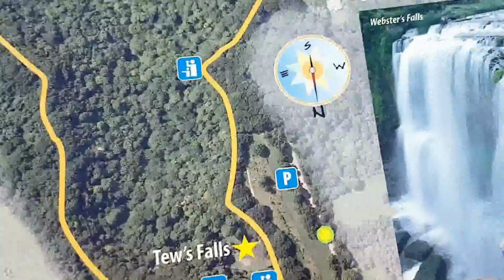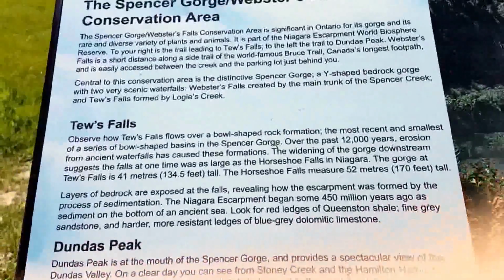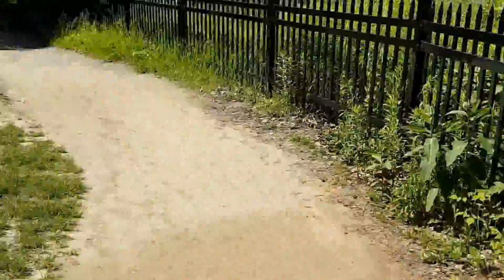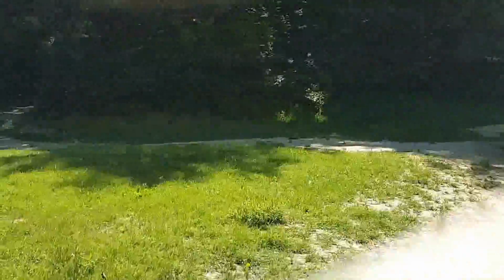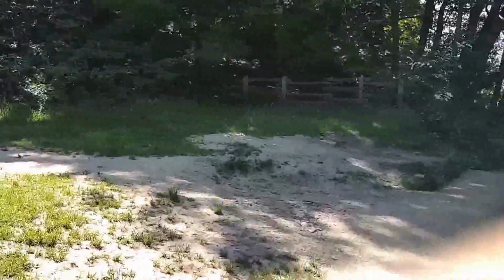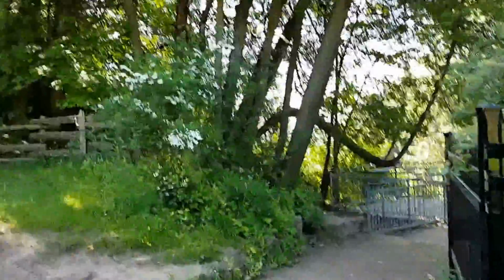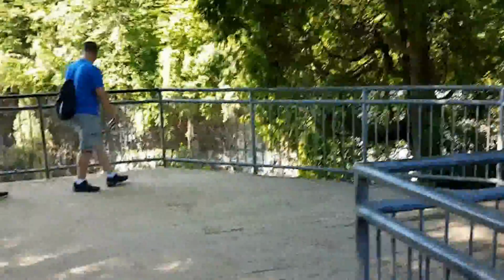There's a Tus Falls. Then there's a Webster Falls. And this is how it looks, guys. This is a sign, a plaque, saying the Spencer Gorge Webster Falls Conservation Area. So yeah, that's the fall we're going to be seeing. Look at all those flowers. So we're coming to it. Look at that, guys. Those flowers. You guys are gonna love this.